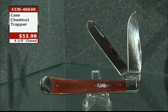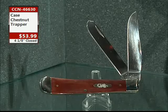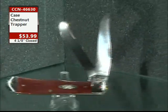I think it would make a wonderful gift item. It's not just brown. Right. It's a beautiful, rich color, and this is the full-size trapper, surgical steel blades, nickel silver bolsters. Retail on this one's $80.29. We've got it for $53.99. Chestnut's a great name for that color. Beautiful. Perfect name.